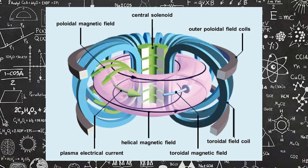So we have what's called a torus shape. That's part of the name of the Joint European Torus. It's a donut shape, basically, and that's the shape of the magnetic field. You can get your particles whizzing around in that magnetic field and slowly speeding them up, very much like a particle accelerator, except you've just got a much bigger volume of it.